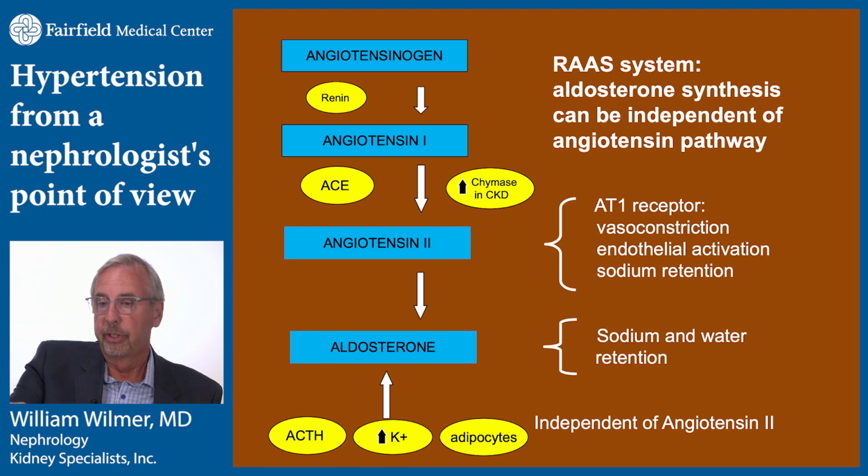For angiotensin 2, there's two different receptors. I put that on the right side. There's an angiotensin type 1 receptor and a type 2 receptor. It just so happens that the type 1 receptor is the bad one. It's the one that causes vasoconstriction. It activates endothelial cells within blood vessels, causing scar formation, and it on its own causes sodium and water retention. And then that gives rise to aldosterone. And aldosterone made in the adrenal gland is very, very potent at holding on to salt and water. The last segment of the kidney tubules, as the tubules modify urine, aldosterone works and will pull salt and water out of the urine back into the bloodstream very aggressively.